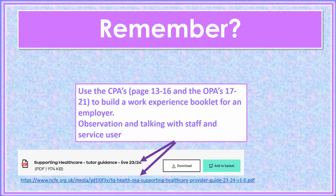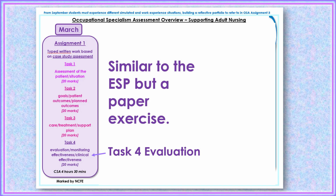What else can I say? I've gone on about that a bit too much. So just a brief overview, because I am rattling on here. March, it's similar to an ESP. It's case study people, and they are working through assignments. Task 4 is evaluation, the importance of reflection and evaluation.